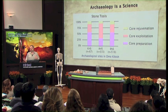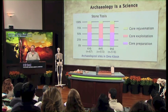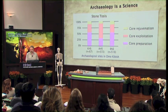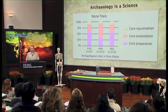It's simply showing you the relative frequencies of different kinds of stone tools from several sites in southern Ethiopia that we excavated. That's just to make the point. It's not just about pictures of pretty objects, it's about the quantification of these objects and their communication to other scholars.